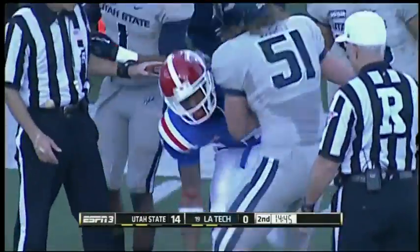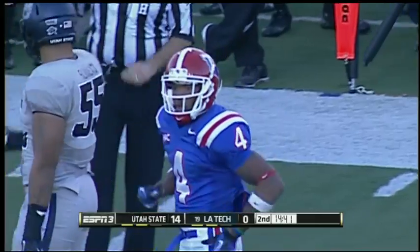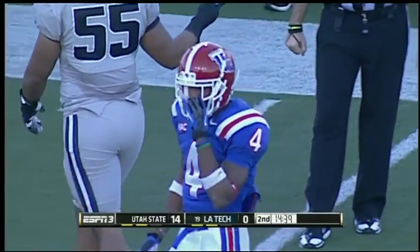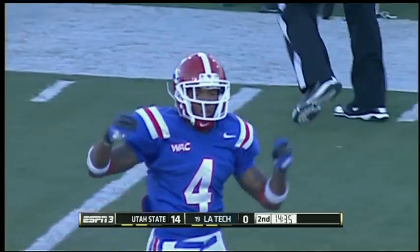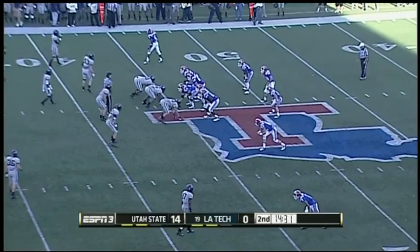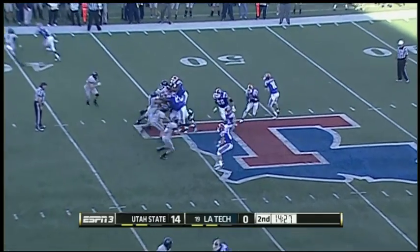This is a matchup that all day we have to watch. This Will Davis, cornerback for Utah State versus Patton, who is a very fine player. Patton really put the Bulldogs on his back in that game against Texas A&M. Yards after catch are so big with him.